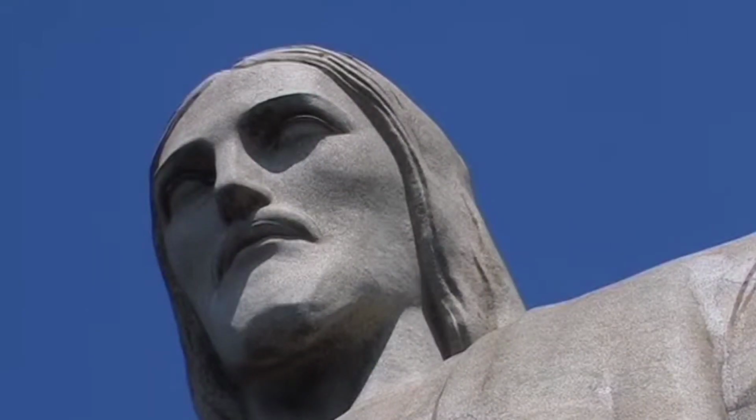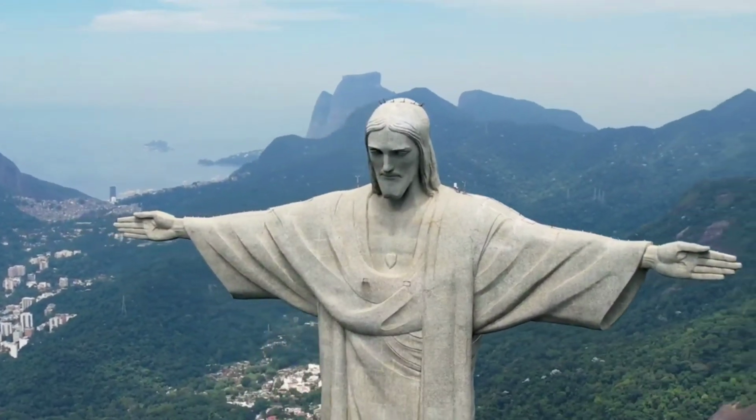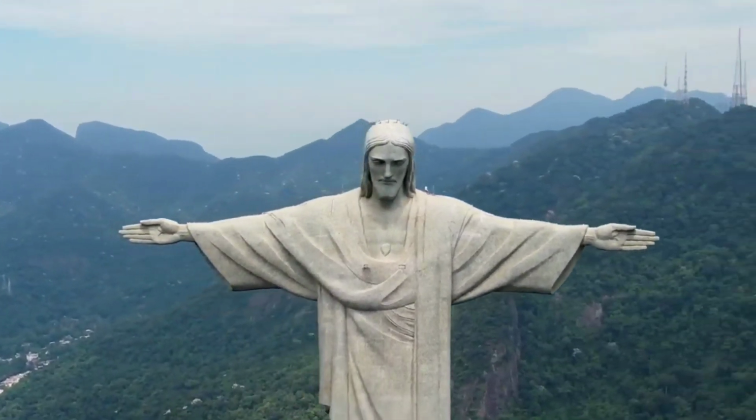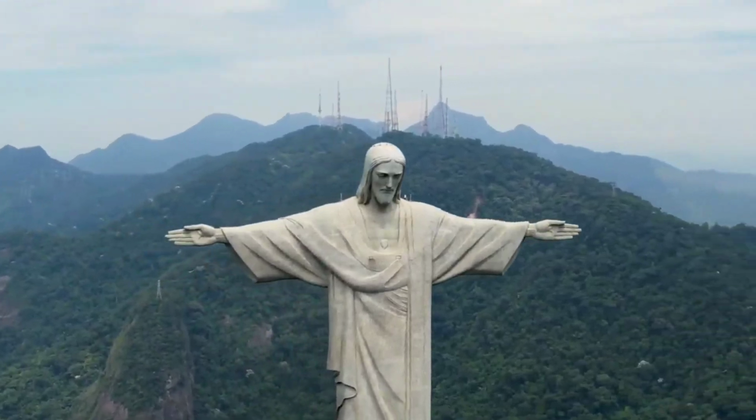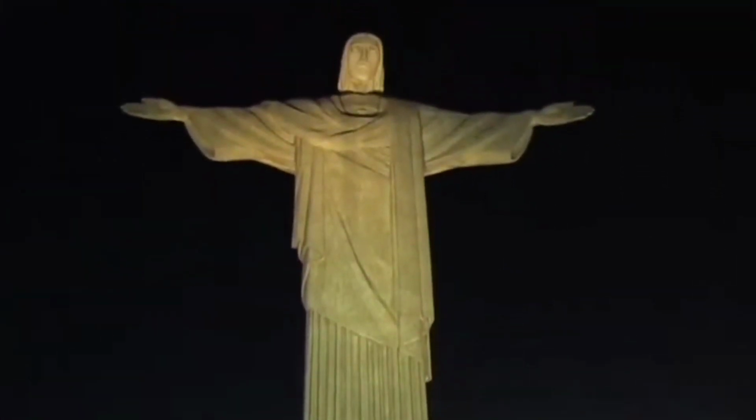It was asked that the statue be erected atop Mount Corcovado so that it would be visible from every point in Rio and serve as a means of reclaiming Rio. At the time, Rio was Brazil's capital city for Christianity.